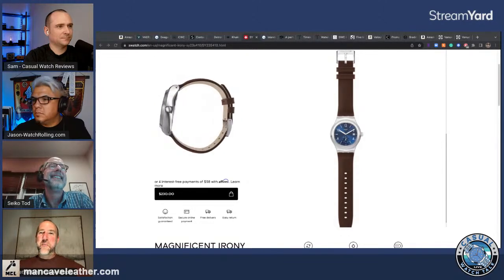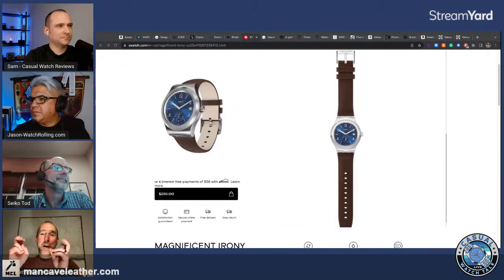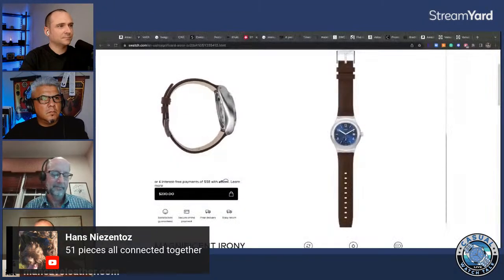Most Swatches are plastic and bio ceramic, but their Irony line is actually made out of steel. So you actually get a steel watch with an automatic in-house movement, if you want to use that fancy word. They designed it, they built it. It's just a hell of a lot of good watch for the price. And this one with the blue dial, it's just good looking.